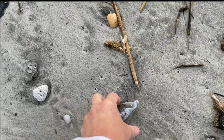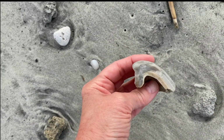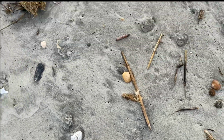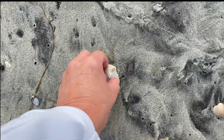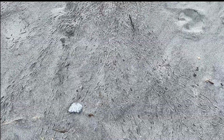Looking down, how thick the shell is. My gosh, that is a huge shell. Just inside remnants, and then I just saw this up. Someone has been busy here.